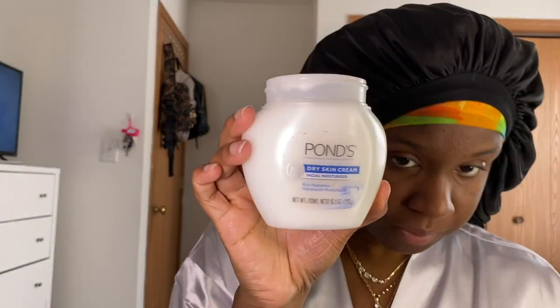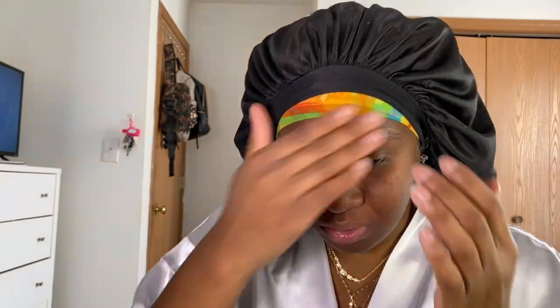I'm gonna re-moisturize my face. I use this Pond's Dry Skin Cream. I don't necessarily have dry skin on my face, but I really do like how this moisturizes it. So yeah, this is a gem. I forgot where I got it from or who put me on to it, but it's definitely a gem.